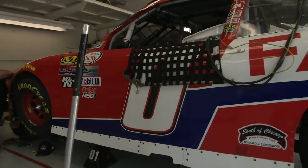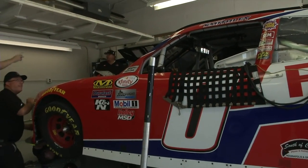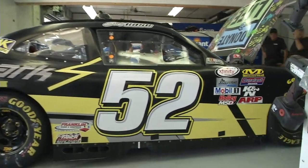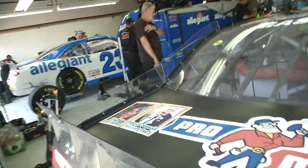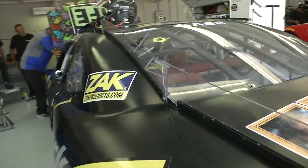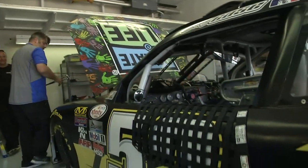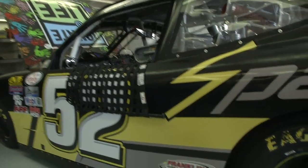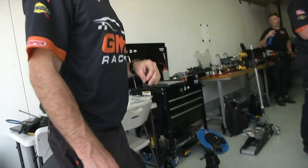Oh, boy. Wow, check this out. Fame on the side of Garrett Smithley's car. I guess he's out there signing autographs and enjoying that fame because he's not here. Joey Gase, the number 52, Jimmy Means car. They have a pretty special foundation on their car this weekend as well. Spencer Gallagher, the number 23. Let me see if I could scoop by here in the back of the car and roundabout. It's a tight pit area here.